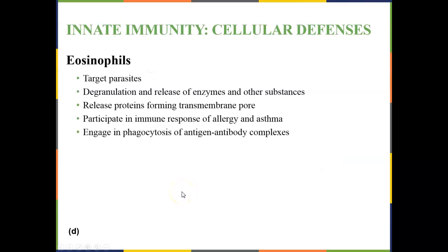We have eosinophils. Eosinophils target parasites, specifically helminthic worms. So helminthic worms, that's like saying worm. Anyways, they target worms that live in your gut, and they release chemicals that break down the worm body. They also can undergo phagocytosis of specific worm antibody complexes.